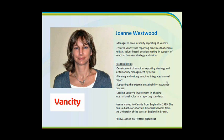Okay, I just have a couple of follow-up questions. One is, do you see other credit unions becoming involved in integrated reporting? Yeah, I haven't heard of any credit unions expressing interest, which is a shame because actually integrated reporting is such a natural fit for the credit union and co-op model. So I think the leap for co-ops to do integrated reporting is much less than for traditional businesses.